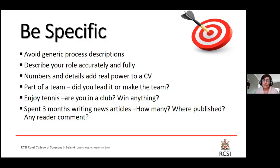In your interests, you say you enjoy tennis. So are you in a club? Have you ever won anything? Do you compete? Do you compete regularly? If you spent 3 months writing news articles, that might be something you put in your interests. That's wonderful, but be more specific. How many articles did you write? Did you publish any? Is this something that you're still doing? Again, be specific.